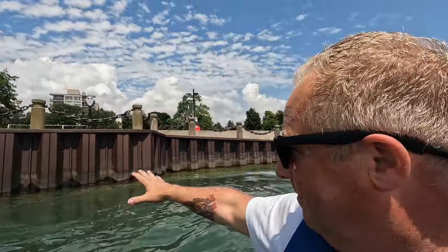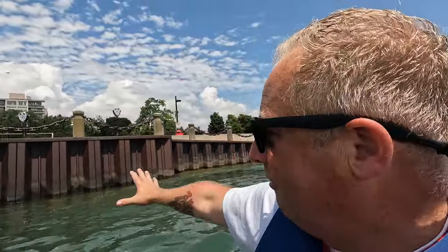So when the winds are in an easterly direction around here, these are the protection areas. The steel wall, then the cement wall behind it, because this gets battered pretty hard when you get an easterly wind off Lake Ontario. Anyway, just down here is a nice beach. It looks pretty busy. We'll have a little look at that. Then we'll head into the harbour.